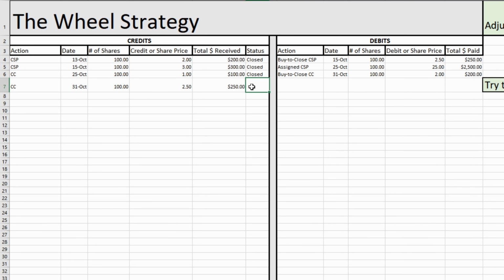Okay, so we're on step 5. This covered call, we're going to get assigned. This covered call gets in the money, and we do get assigned, either at expiration or maybe earlier. And when we get assigned a covered call, we are selling the shares. We're not buying shares like we did when we got assigned a cash secured put. When we get assigned a covered call, we are selling the shares.